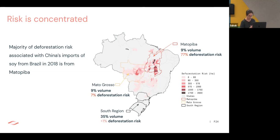So this map here shows the exports of soy from Brazil to China in 2018. You can see on the right-hand side a place called Matopiba. This is a soy deforestation frontier in northeast Brazil. And you can see that this region only provided less than 10% of the volume of soy to China in that year, yet it was responsible for nearly 80% of the deforestation risk that China had associated with its soy impacts. So this problem is really concentrated, and we see this across commodities and across contexts.